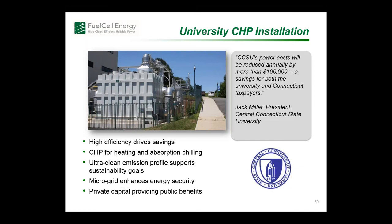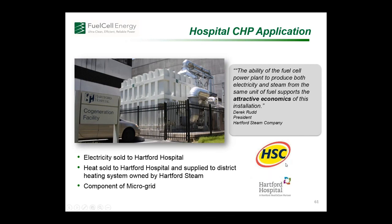This is also part of a microgrid, which is becoming more and more common in the Northeast as a result of some of the weather events that were mentioned earlier. And this is an example of a private investor who's taking the tax benefit in a power purchase arrangement with the university and monetizing some of the available tax benefits, making the transaction relatively transparent for the university.